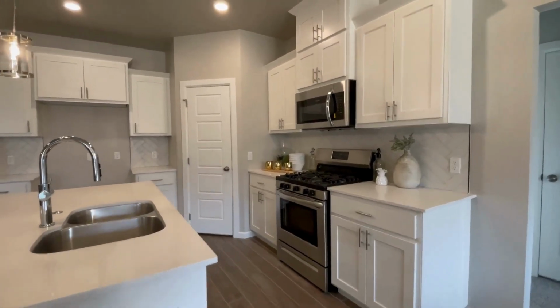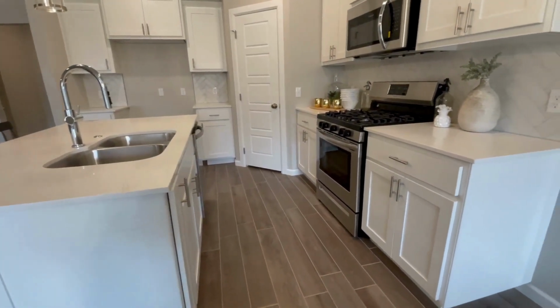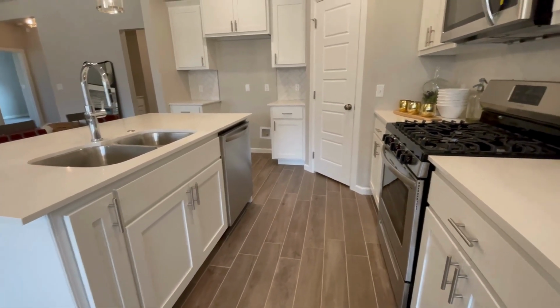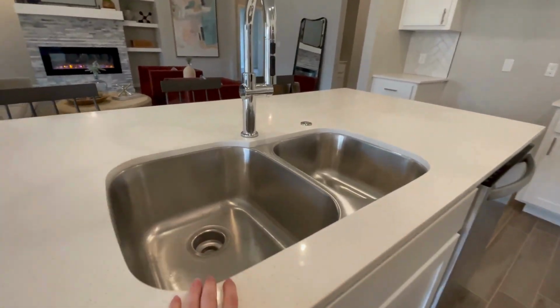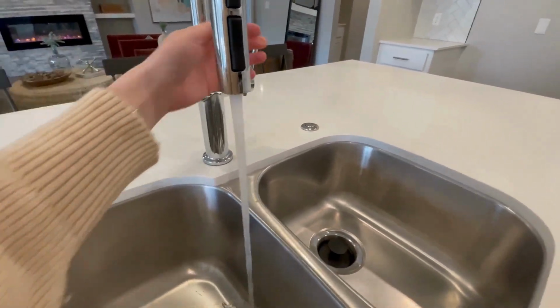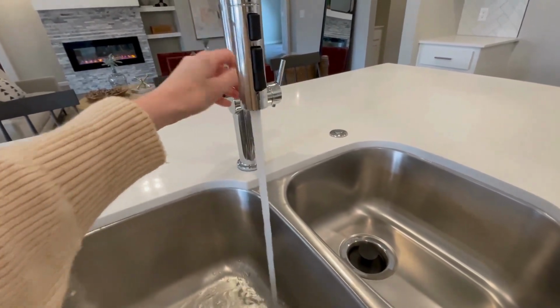Okay, so you've been waiting the whole video. We're in the kitchen now. I've kept you in suspense, but I wanted to save the best for last. This is the standard kitchen on this Louie floor plan. So this is what $350,000 will buy you here in Yukon. We have wood look tile. We have stainless steel Frigidaire appliances. This is a gas slide-in range. We have stainless steel undermount sink here on this 2 cm quartz countertop. And then we have this Kohler Crew chrome faucet there with the pull-out.